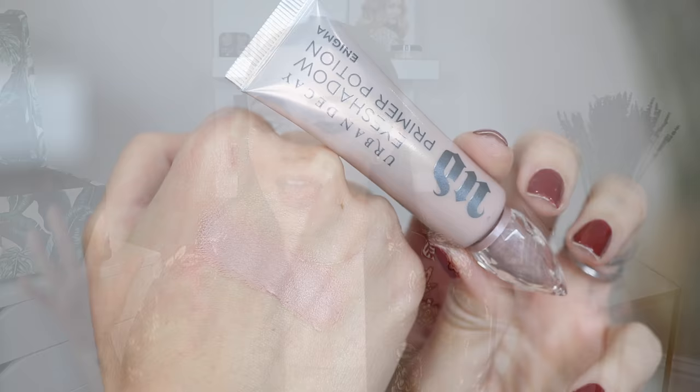The first one is probably no surprise to any of you. I mean, none of these are going to be a surprise to any of you, really. But the Urban Decay Eyeshadow Primer Potion in Enigma has been my favorite primer ever. Last year I spoke about the MAC Extended Eye Base, and that was my ultimate for so long, but after I discovered this one, I like this one more.